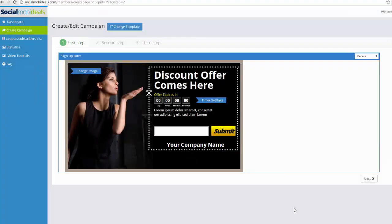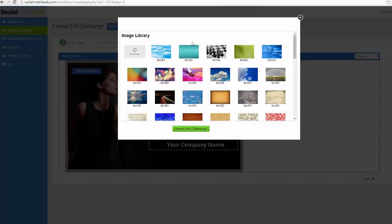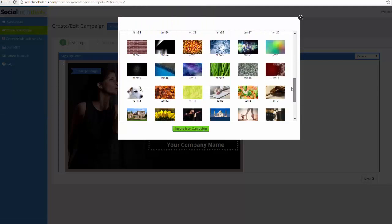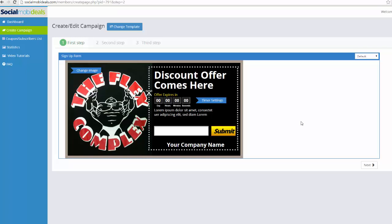As soon as I do that, you see that a window opens that actually shows what our template looks like, and we have 3 steps that we need to complete. The first thing is we have the ability to change out our image. If you click this button here, you will see that we have stock images available for you, or you can come over here, click add image, and load your own custom image. Now I've already done that, so I'm going to load this image right here. I'm going to say insert into campaign, and here is my client's image.